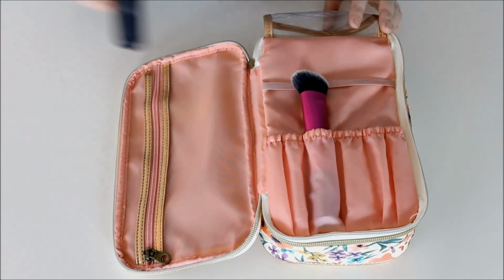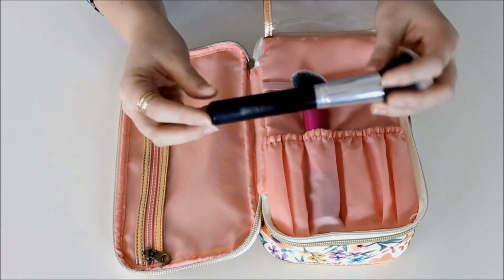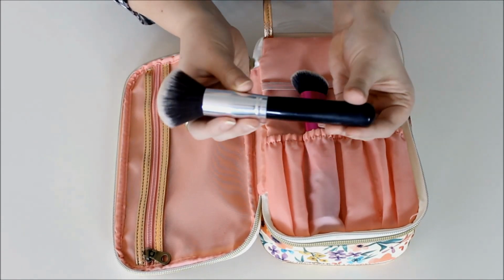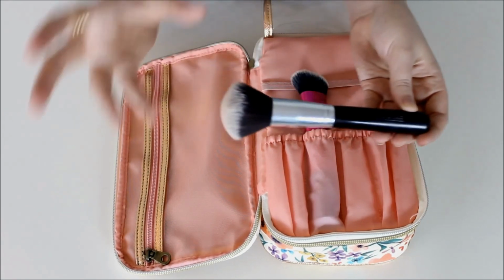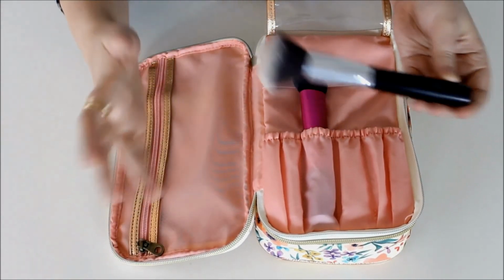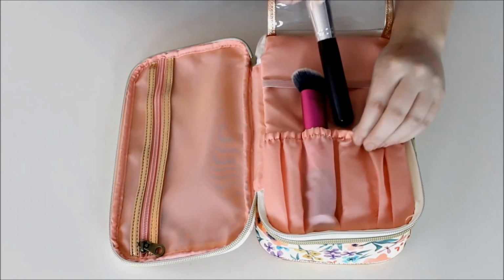Next up is my powder brush. This is just a dense, fluffy brush. This one is from QC Makeup Academy. It's not something that you can just buy. I only own the QC Makeup Academy set because I used to work there in their marketing department. But this is just my favorite, so I'm gonna be bringing this.